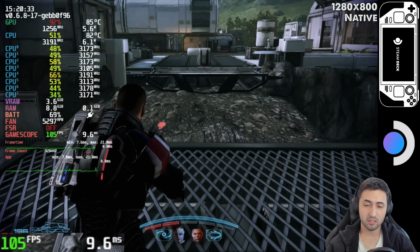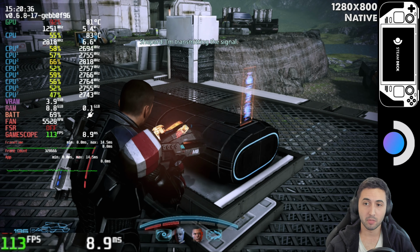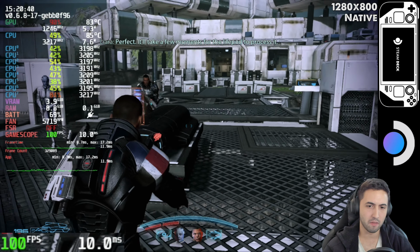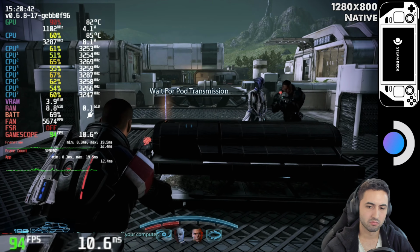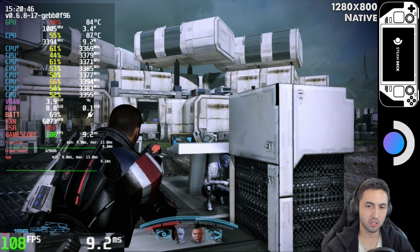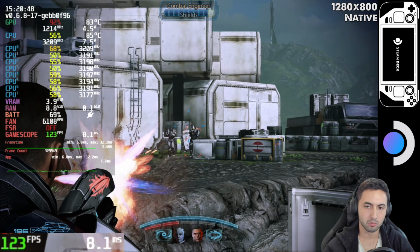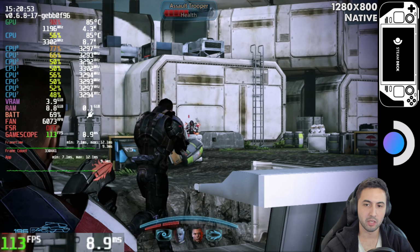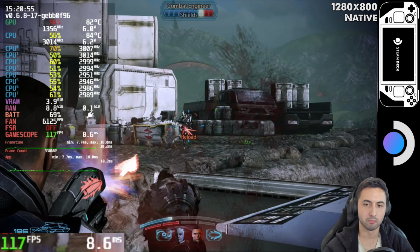And this one is, I think, the one that runs the best, because it's the one that got the least amount of graphical updates. I think they improved the textures and the models a little bit. Don't quote me on that. But this is the smallest change across the board. So keep that in mind. That's why this one runs so good.